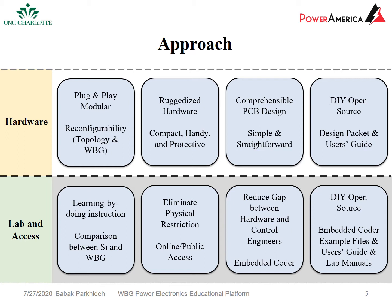So on the hardware side, as I said, we're thinking if we can have some modular and plug and play systems, we can basically generate multiple topologies, right? And we can create a number of experiments. At the same time, the hardware needed to be rugged, compact, handy, with all the protective measures.